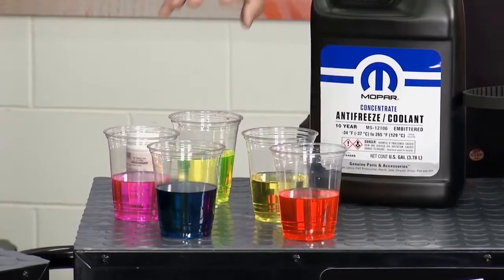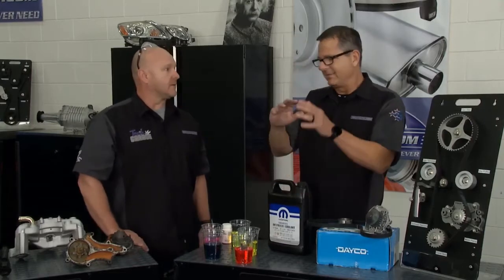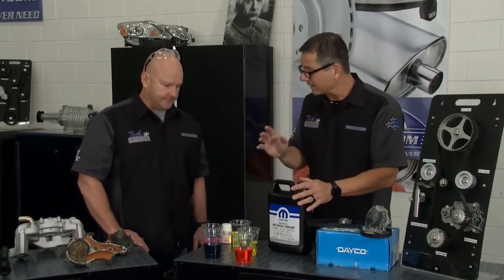That's absolutely huge. Now, check your service manual. Look at the coolant, what's proper for your vehicle. Don't get any of that fly-by-night stuff. Get the proper coolant. That's huge, okay?